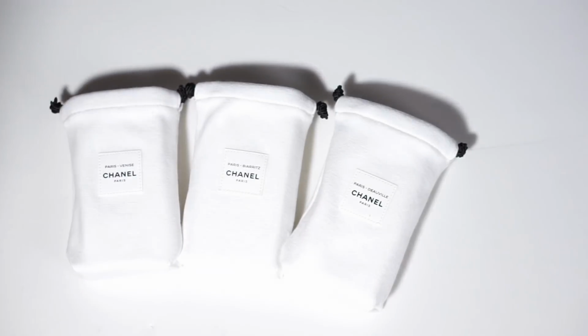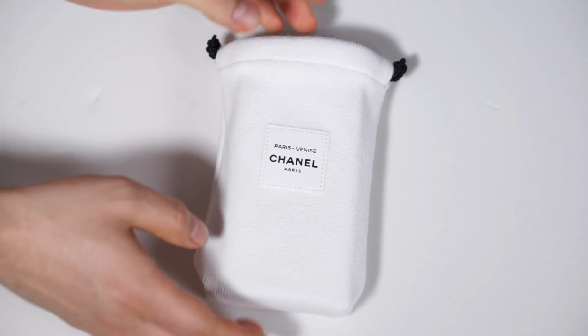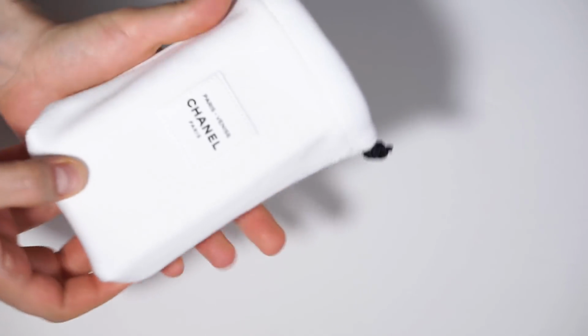But these are the 3. So let's get straight to it. Let's get to the unboxing of Paris Venise. It comes in its limited edition pouch.